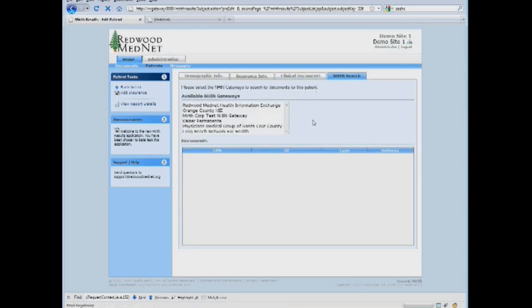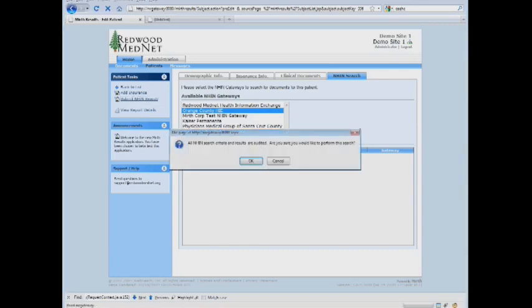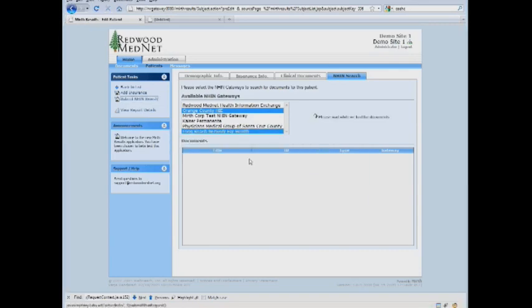We're going to go to this tab over on the right that says NHIN search. So we've opened up the Redwood MedNet gateway. We're looking at the swarm of data that's visible to you as a user when you're logged into Redwood MedNet. What you can see is based on your permission, so there's a whole security envelope around what you're allowed to see when you log in.